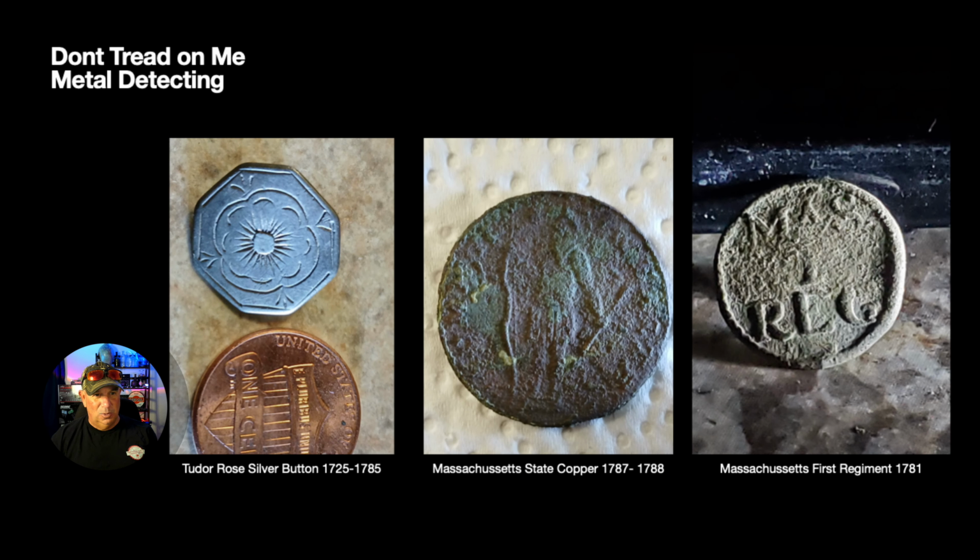Our next find was submitted by Mr. Don't Tread on Me Metal Detecting, and he gave us just a plethora of 1700s colonial finds and revolutionary finds. We've got a Tudor rose button there. He said the shank was still intact on this button, usually worn by British officers or the very wealthy. These buttons were made between 1725 and 1785, and they are silver buttons, but beautiful design, beautiful button. Love 1700s artifacts. The next find is a rare Massachusetts state copper.